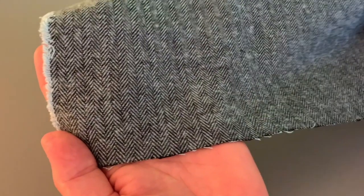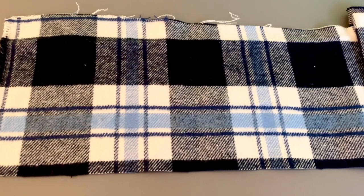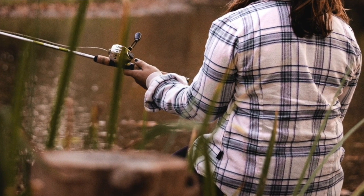We have twill. Twill has a series of parallel and diagonal ribbing that gives the fabric a series of diagonal surface lines. Herringbone. Herringbone has a specific look, which is characterized by its diagonal weave. We have flannel. Flannel is usually soft and warm and characterized by different size stripes in both horizontal and vertical direction, using different color yarns.